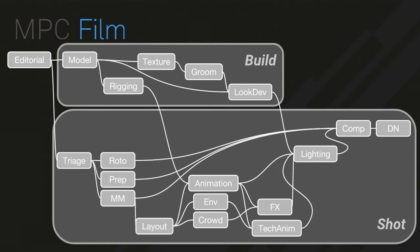Now, our production moves through a large number of departments that are shown here. All of our work is split into two main areas. We have what we call the build areas, where we construct all of our characters and environments, and then we reuse those on all the various different shots. For The Jungle Book, every single department was important, but the two key ones were animation, for the performance that we had to deliver, and lighting, to deliver the photorealistic visuals required to meet the vision of the director.